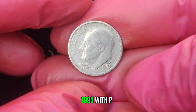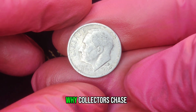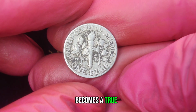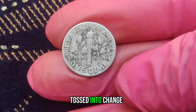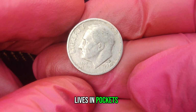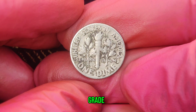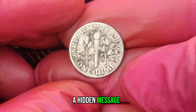The 1993 P dime wasn't meant to look like this. And that's exactly why collectors chase it, because it became something more than what the mint intended. Rarity is where this coin becomes a true legend. Most 1993 dimes were spent to death, tossed into change jars and worn flat. Others lived harsh lives in pockets, parking meters, and vending machines. But to find one like this with obverse details in very fine grade, combined with a uniquely toned reverse, is like discovering a hidden message from time.